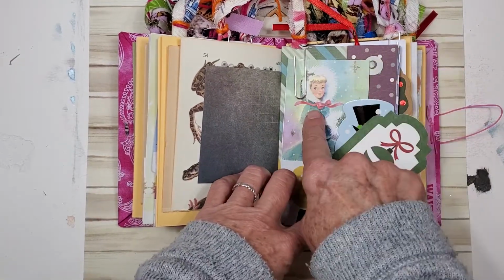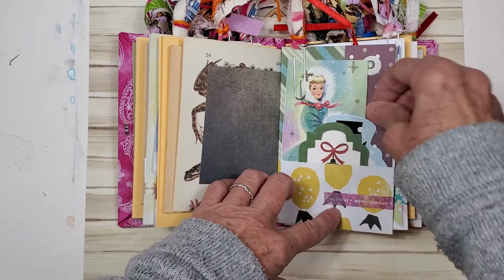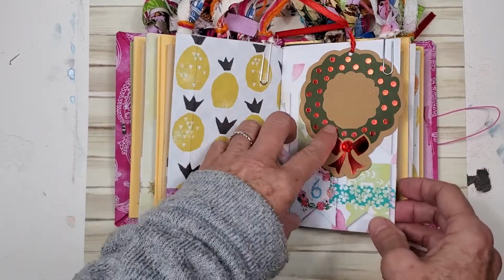Don't you love that image? And this, of course, is a little bit of Christmas for y'all to play with. More Christmas for you to play with.